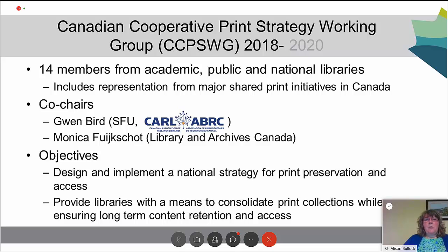The objectives of the working group are outlined. Essentially, we tasked ourselves to develop a national framework or strategy for shared print that would enable libraries to consolidate collections while being assured that copies would be preserved and accessible. We've pretty much wrapped up this work and expect to draw this phase to a close in the next month or so. Slide five, please.